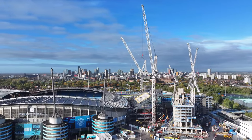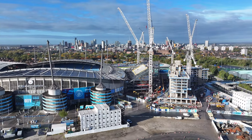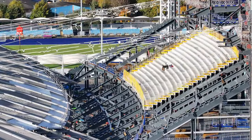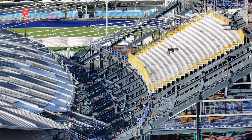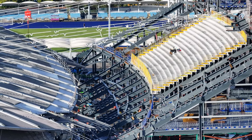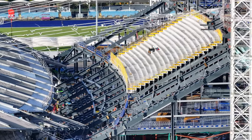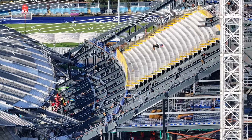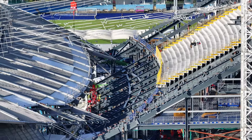Okay, I'm going to start right over where I believe a lot of the activity has been, and there, as you can see, most of the raker beams have gone in, connecting up the existing stand to the new.